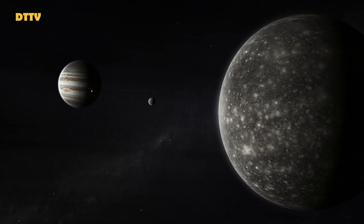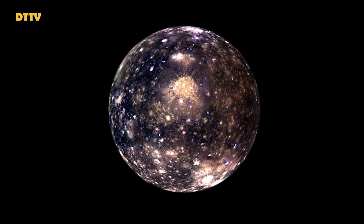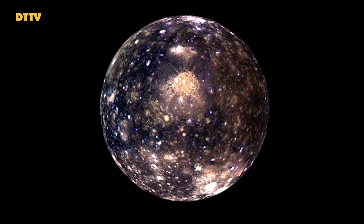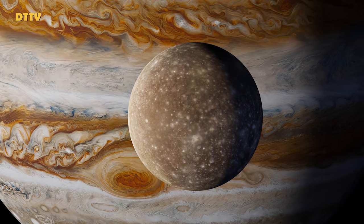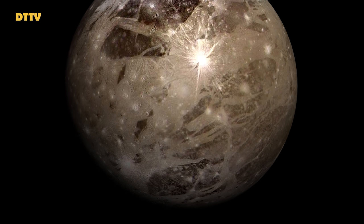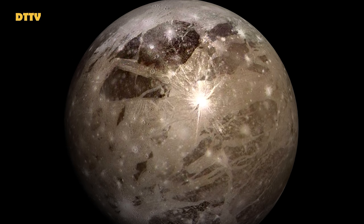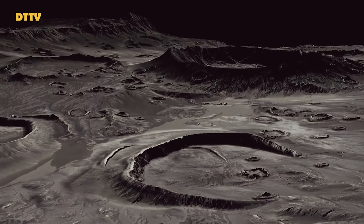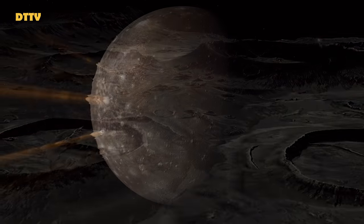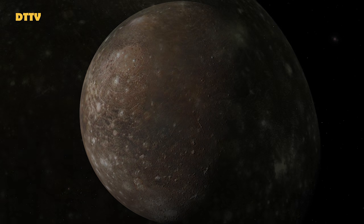Callisto, Jupiter's outermost large moon, could not be more different. Callisto's battered face is dotted with ancient impact craters, suggesting that little has happened here since it formed. It is easy to be deceived by appearances. Callisto, one of the most peculiar looking moons in our solar system, shows signs of a geologically active past. Recent data suggests there might be salty water beneath Callisto's surface of ice and rock. The survival of life in such an environment remains an open question.